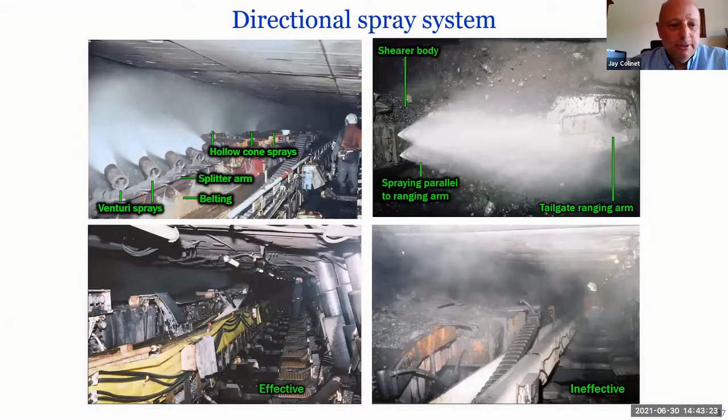This is accomplished with that splitter arm, which has conveyor belting hanging down into the face to create a physical barrier. As the coal loads over the ranging arm and falls into the conveyor, it creates a dust cloud that tries to come up into the walkway. So that physical barrier of the belting and the sprays, and on this arm there are Venturi sprays mounted, turns that dust back toward the face, and then those hollow cone sprays that are noted in the photo keep it confined near the face.